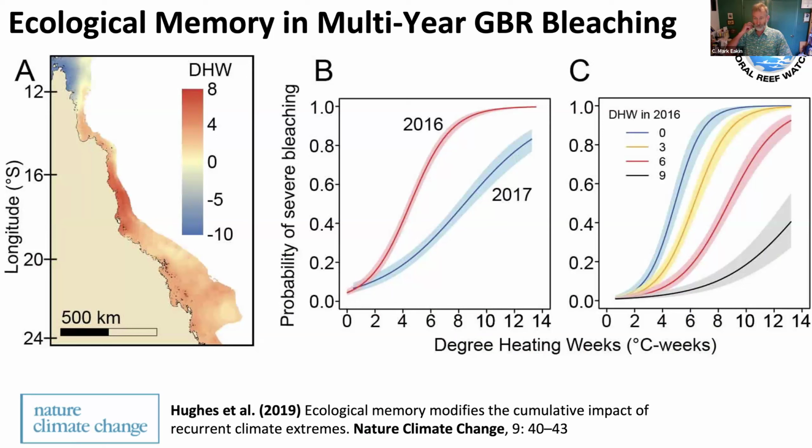But if we take the data and look at the right side at what happened in 2017, and compare reefs that were exposed to heat stress or not in 2016, you can see that on those reefs that had no heat stress, that's what the 0 in 2016 is referring to, there was a lot of bleaching happening across those reefs. As you go to reefs with higher and higher heat stress in 2016, you see a depressed curve, that there actually was less bleaching going on for the same level of heat stress in 2017 if those reefs were highly exposed to heat stress in 2016.